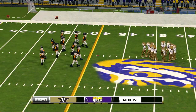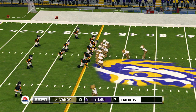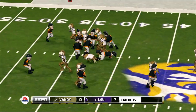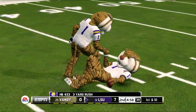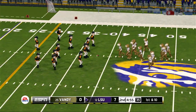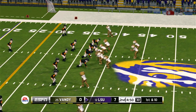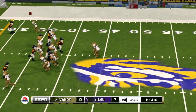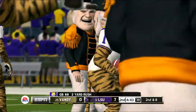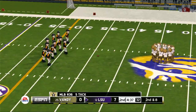And we welcome you back to the action here, just about set to start the second quarter. That's a great tackle at the 38. From the 38-yard line, first down. LSU up 7 points. Tackle made right around the 36-yard line. Call it a gain of 2 yards. That makes it second and eight.